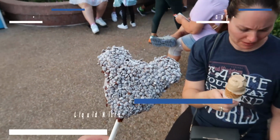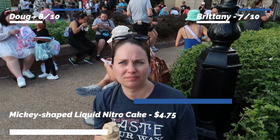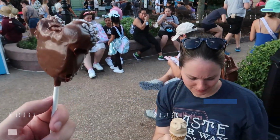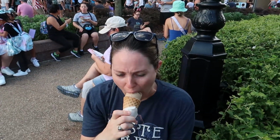I have the Mickey Cake Pop. I was going to take a picture of it, but that's actually really good. I lost my berries for a second in the corner. It's cakey though.